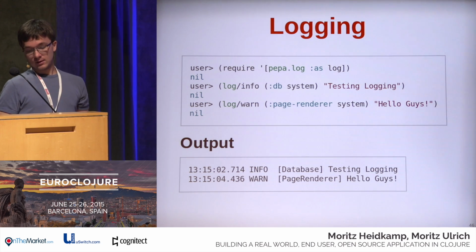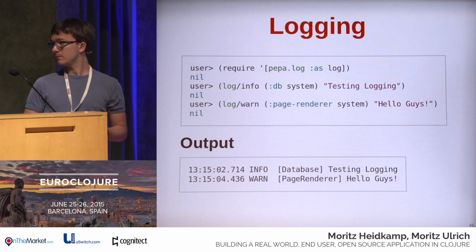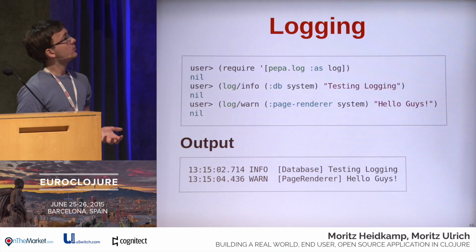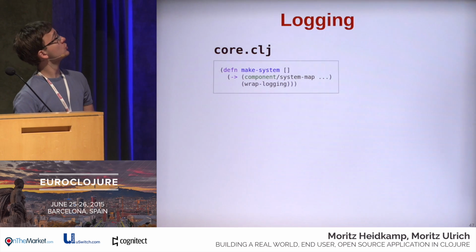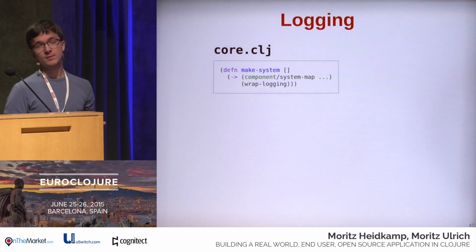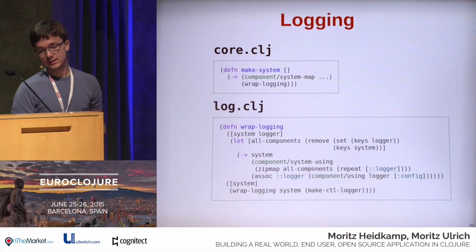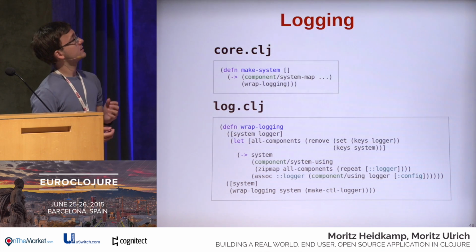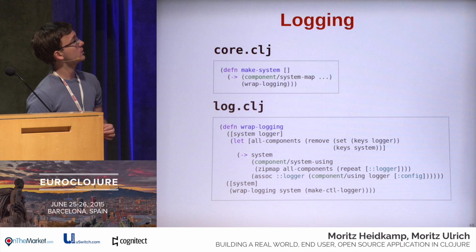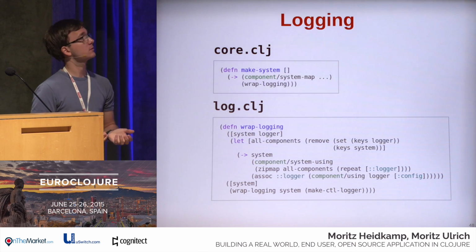So let's take a system as what it is. It's a map. So we can just write some code which takes a completed system, the complete application, and adds logging to it, which will basically inject a logger into every single component. How we do that is with the wrap logging call. It takes a system and generates a logger with a namespaced keyword, so there are no name clashes, and adds an implicit dependency on it to every component. Pretty easy, but nice to have.